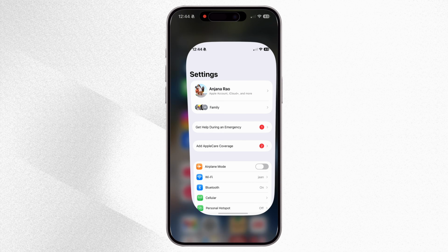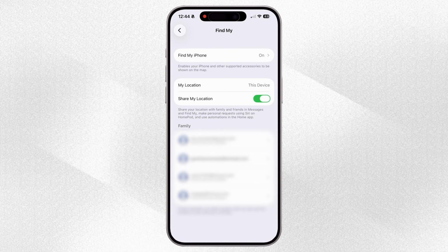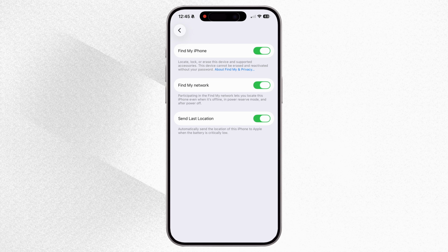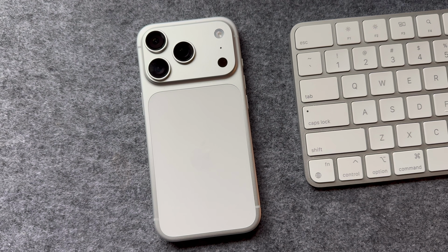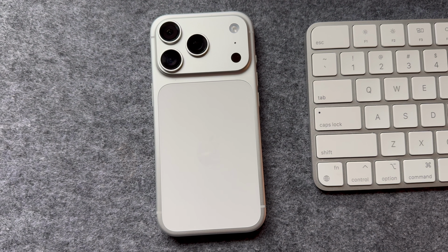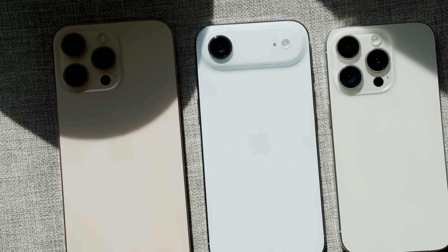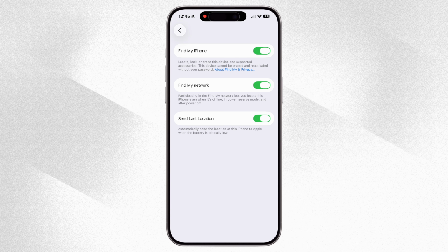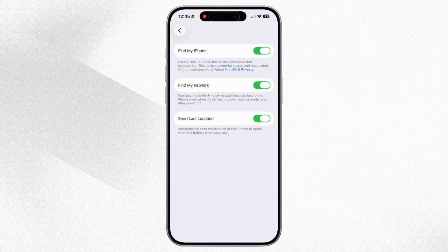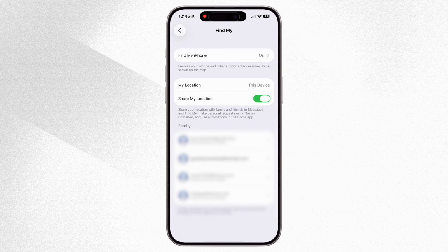To set it up, go to Settings, tap your name at the top, then Find My. And make sure Find My iPhone is turned on, along with Find My Network and Send Last Location. With Find My Network enabled, your iPhone can still be located even when it's offline or powered off, using nearby Apple devices anonymously and securely. Send Last Location automatically shares your phone's last known location when the battery is critically low, which can be incredibly helpful.